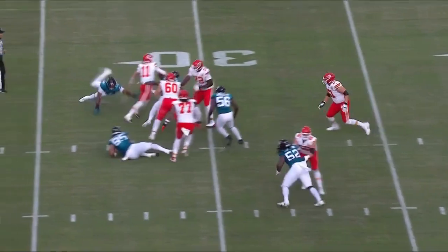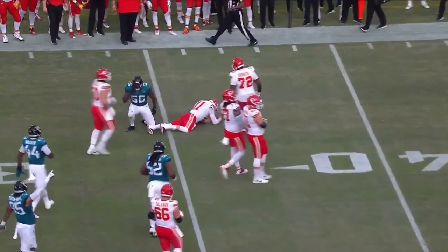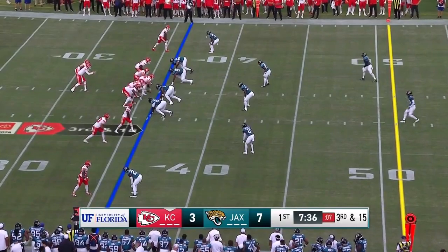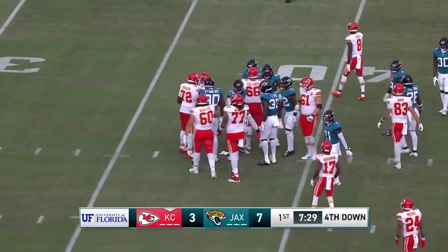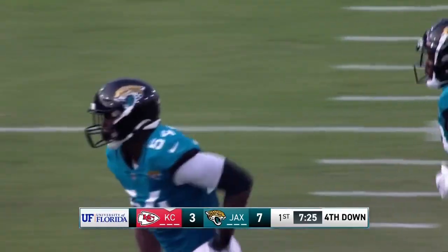Five-man pressure package, couple of stunts. There you see Trayvon Walker miss, but Yasir Abdullah continuing to chase, tracks down Carson Wentz for a sack. One of those second-year guys General Manager Trent Baalke is expecting to take a step forward this year. Here's an inside handoff, and not a lot of room. That was a very quick tackle on a 2-yard pickup, and the Jaguars will send their punt return team out.